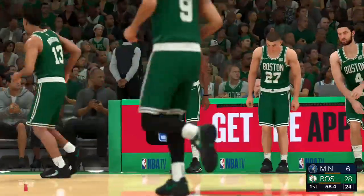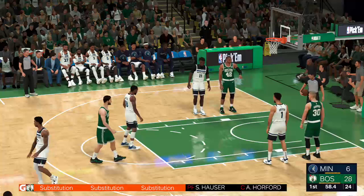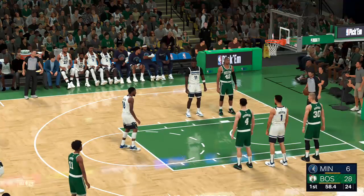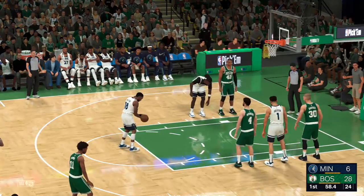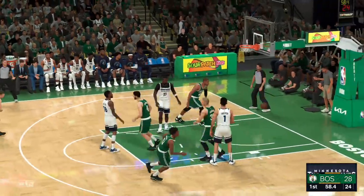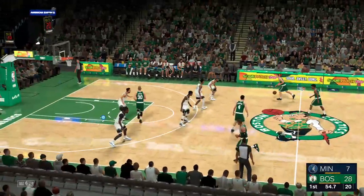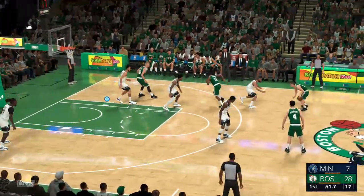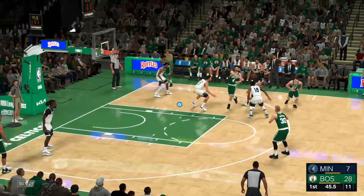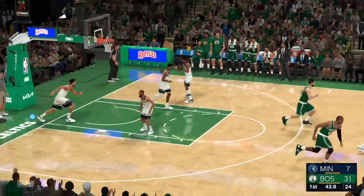Some changes for Boston. Mikhailuk's checked in for Jaylen Brown. Primo comes in for White. And Pritchard is subbed in for Malcolm Brogdon. He hits the second from the line. Boston has gone 2 of 5 from deep. 50 seconds left in the first. Pass to Hauser. The 3. And again, Boston with the triple.